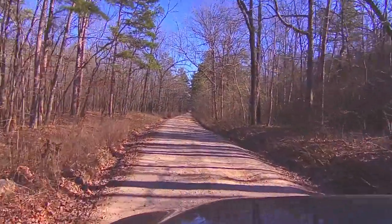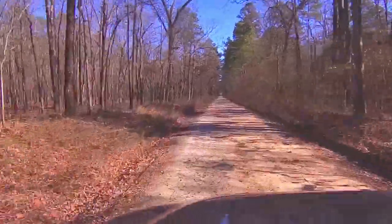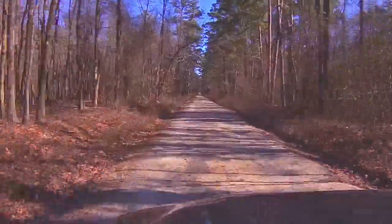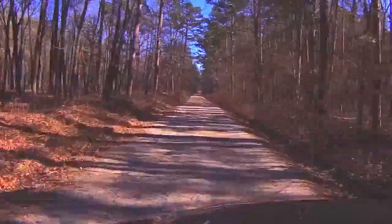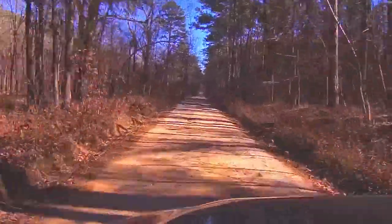Whether you're digging for crystals, driving forest roads, checking out the streams and the views, you're going to have a great time in the Ouachita National Forest, exploring, being outside with nature.